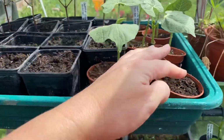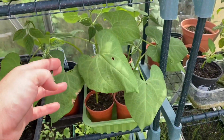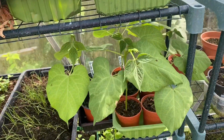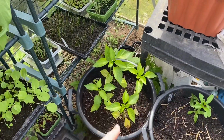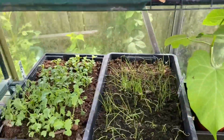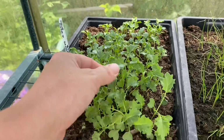These ones are green French beans, and they're green French beans as well, so they'll need potting out soon. But we've freed up some of these big pots for them to go in. And then what else have we got here? We've got dwarf kale, so curly kale.